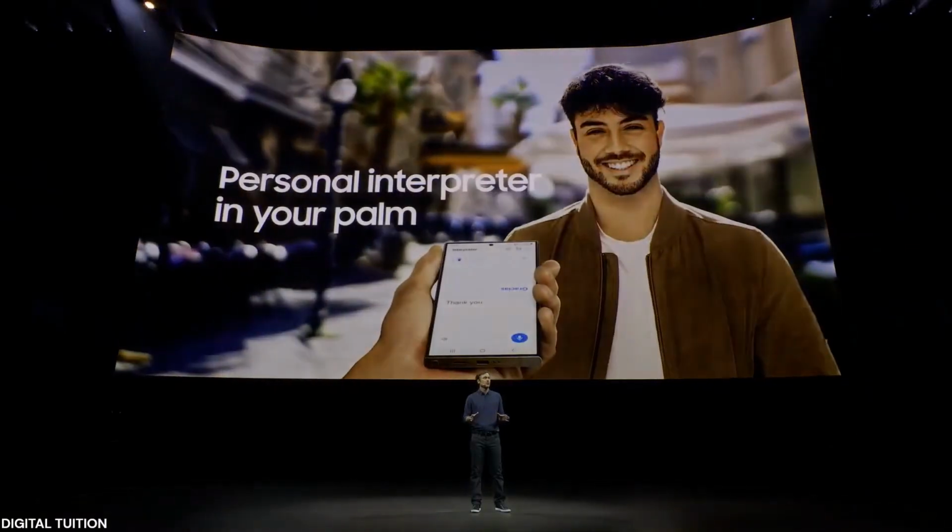These translations work in person too. Galaxy S24 can act as your personal interpreter, whether you're lost and asking for directions or speaking to a merchant at a local marketplace.